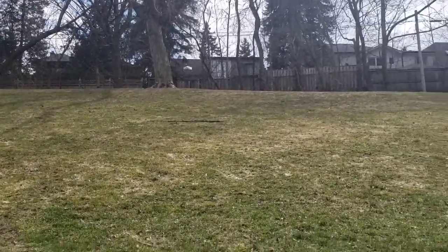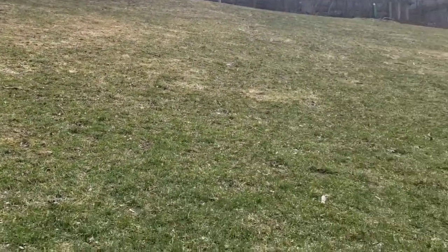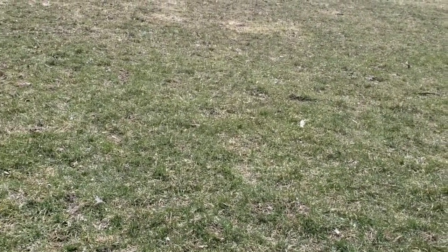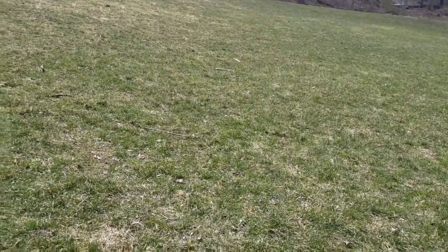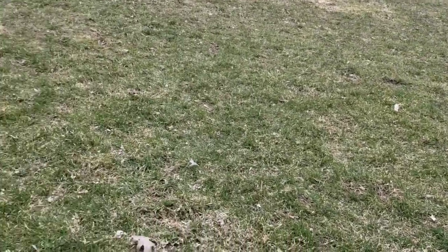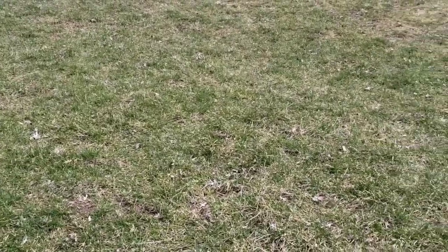Once again, I decided to stay close to home. I'm on this hill. Mikey got, I think he said, 25 to 30 silvers. I got most of my stuff on top of this hill in one area, but I did get one dime where I'm standing right now, relatively speaking.